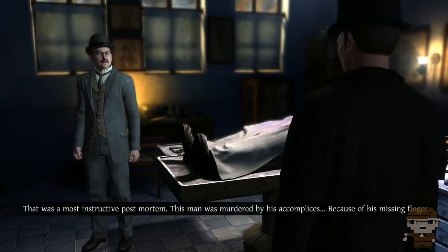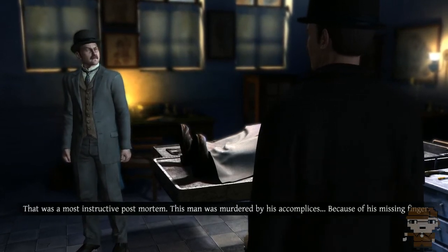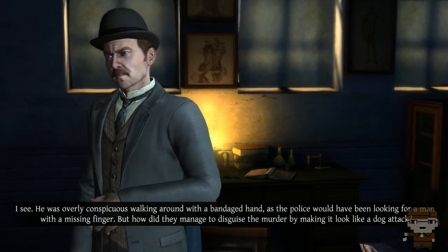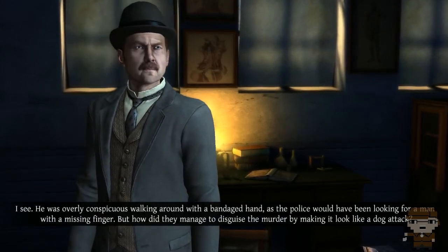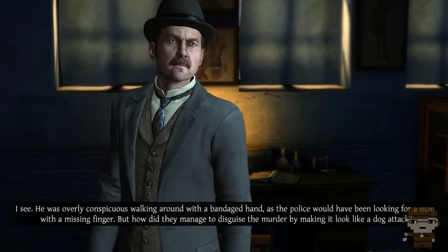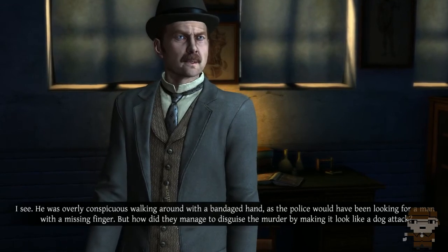That was a most instructive post-mortem. This man was murdered by his accomplices because of his missing finger. I see. He was overly conspicuous walking around with a bandaged hand. Oh, that's true. As the police would have been looking for a man with a missing finger. But how did they manage to disguise the murder by making it look like a dog attack?